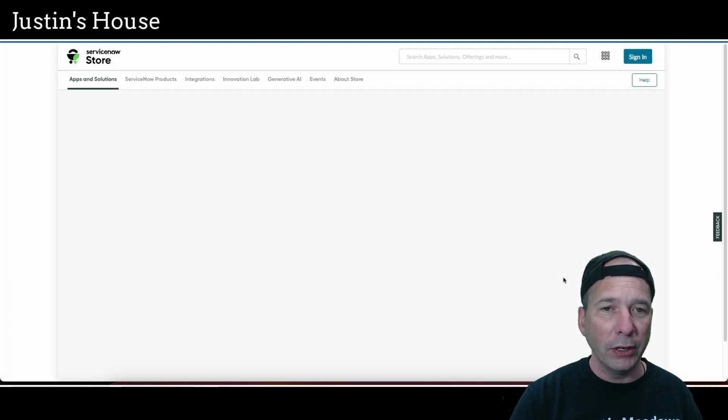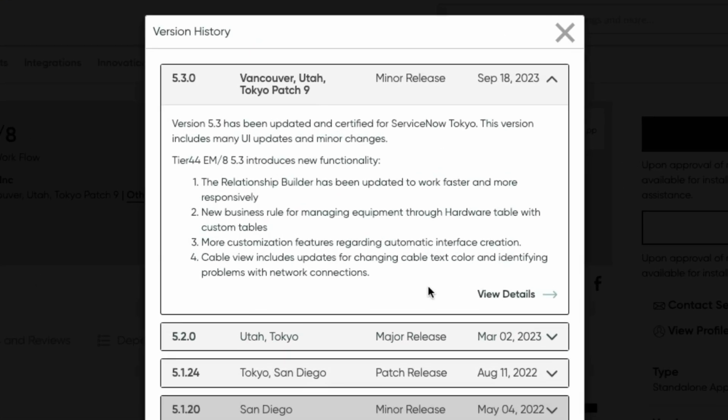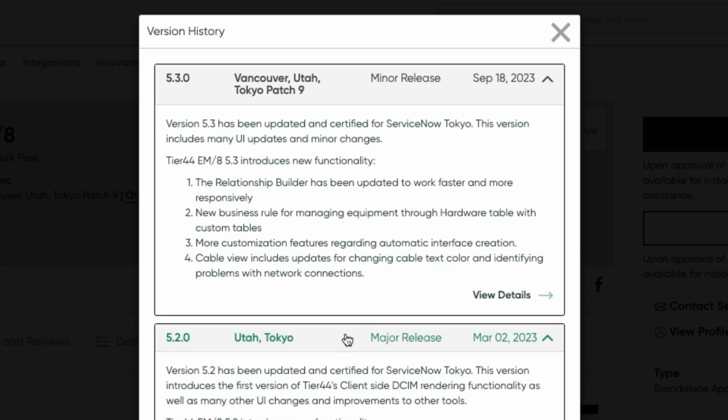Tier 44 EM/8 is our next one, updated to version 5.3.0, and it's been updated and certified for ServiceNow. I don't think this is Tokyo because they were already certified in Tokyo down here. I think someone just forgot to replace Tokyo with either Utah or, actually, in fact, they were on Utah. So I think they forgot to replace Tokyo with Vancouver. But they've also had some minor updates, many UI updates and minor changes.